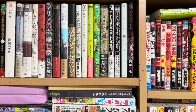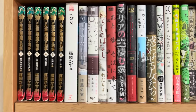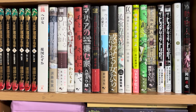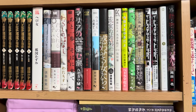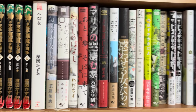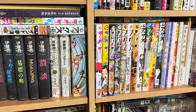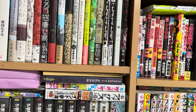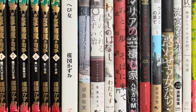So I'll start with this row, I guess. I apologize firstly for the shakiness because it's just me holding my phone, and I also apologize for any background noises, because the floorboards are kind of squeaky. As I go through the video, I'm not gonna talk about every single series here at length. I'm also not going to remember every single name and author, so it'll hopefully be a quick go through for everything. But we'll see what I feel like talking about.